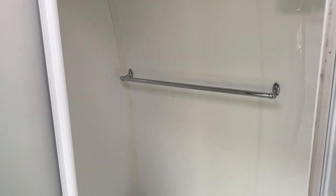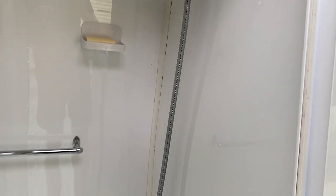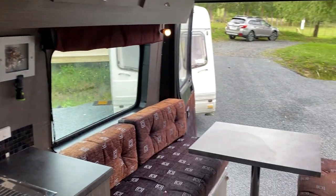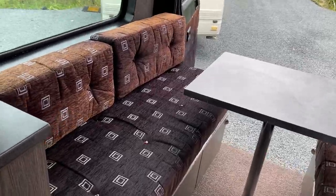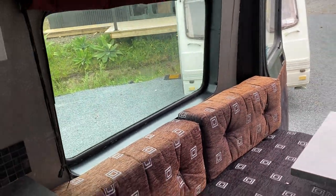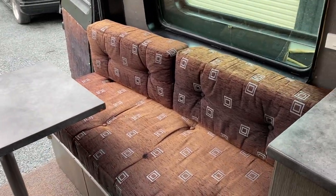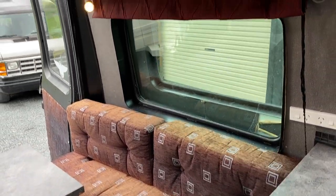We're gonna go into the bathroom now. So, cassette toilet down there and a sink. A shower head as well. Nice high pressure. It's got lighting in there. There is some fading on the tops of the couches. Black was never going to be a good colour in New Zealand. As you can see, the sun just loves to turn that orange. But they're very comfortable, just a wee bit faded.